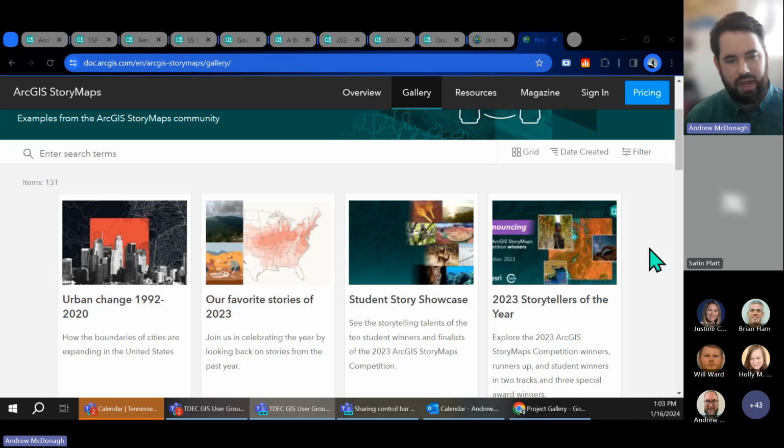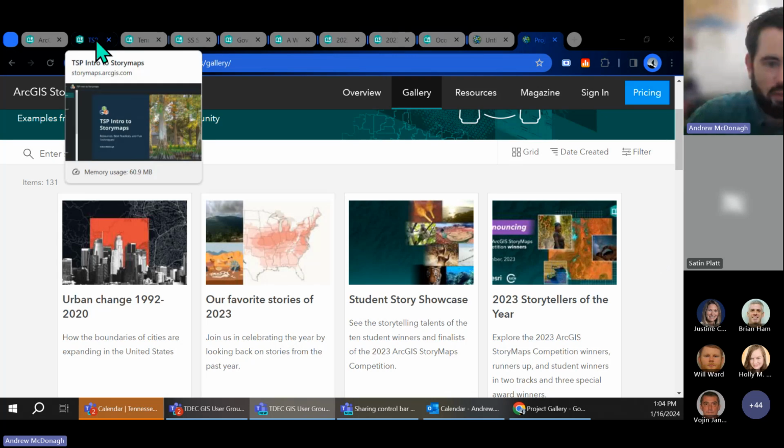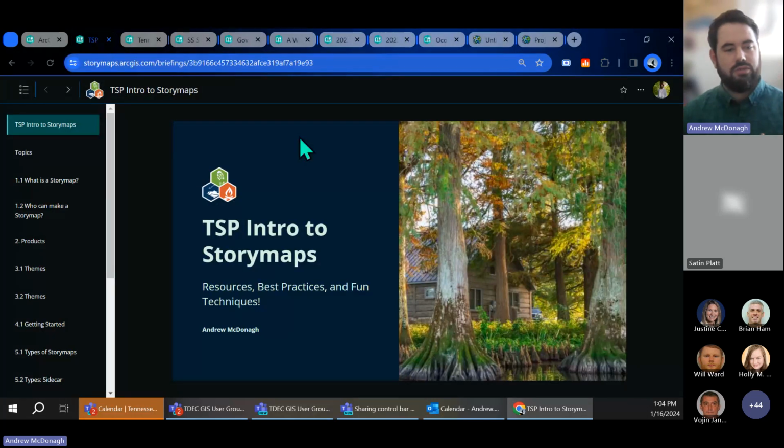You'll want to make sure that you have a creator type license. We have mobile workers, creators, viewers. So you might need to do some shifting around. Contact your person if you need to get an upgraded license to do it, but it's a lot of fun. So what I'm going to show you is there are two types of story map content.